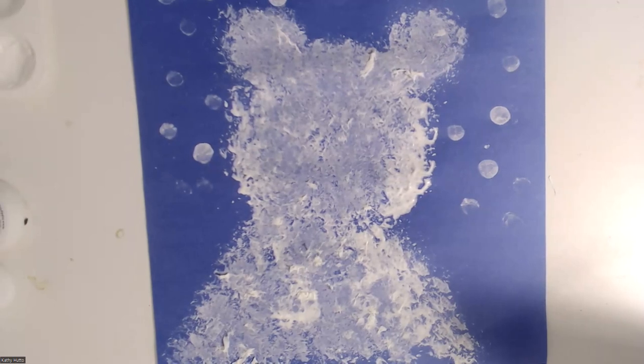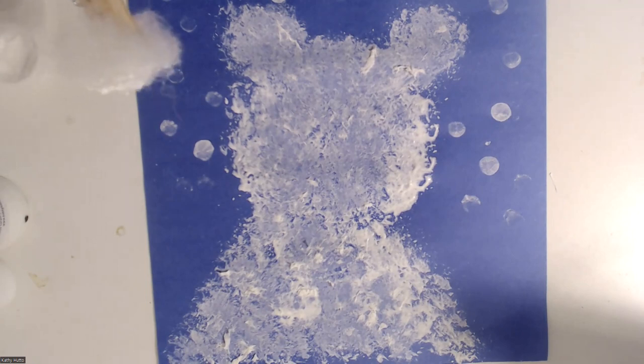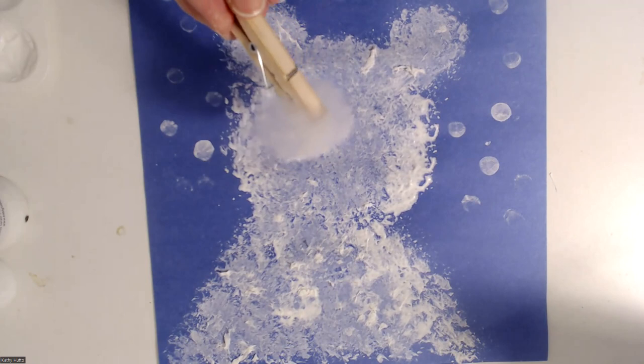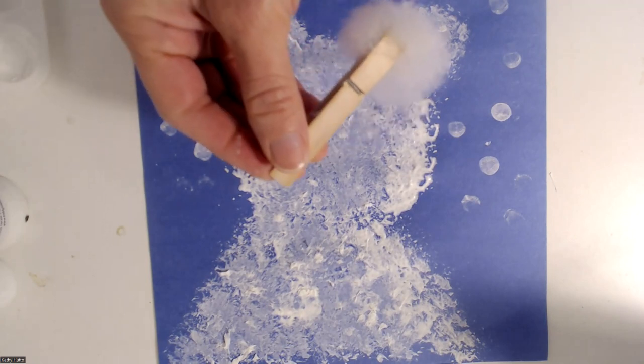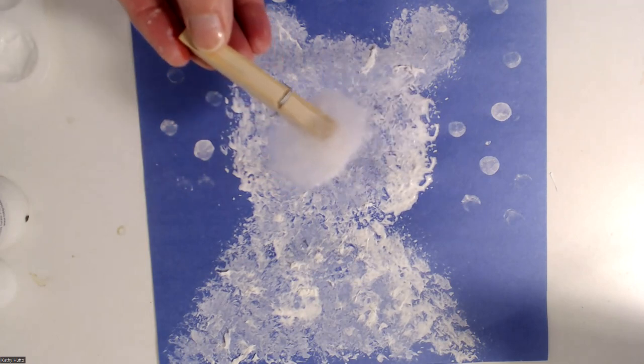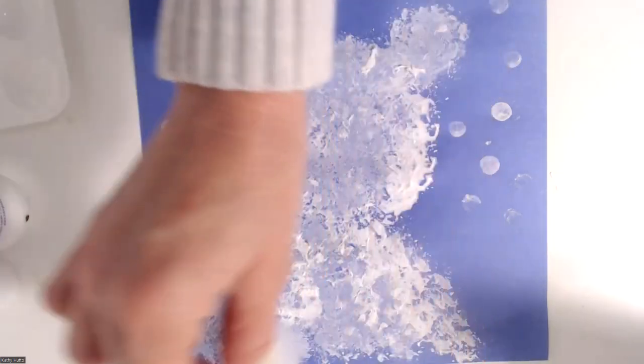For your art today, you can make a polar bear blot painting. Let me show you. So all I need to do is just get a cotton ball, or you could have a little piece of Kleenex or toilet paper if you want to. If you don't want your hands to get too messy, you can just put the cotton ball on a clothespin, dip it into some white paint, and then blot, blot, blot.